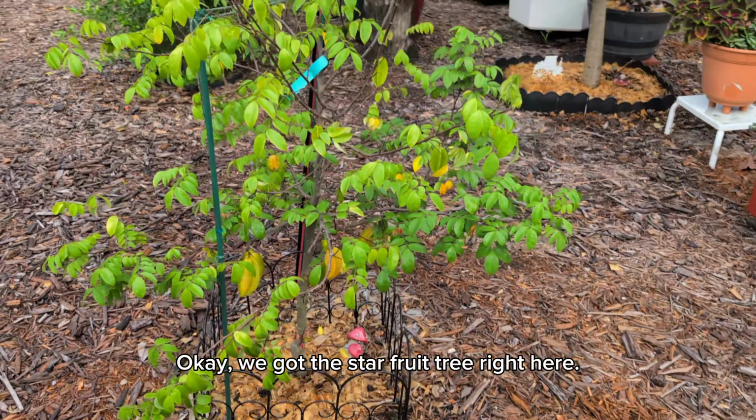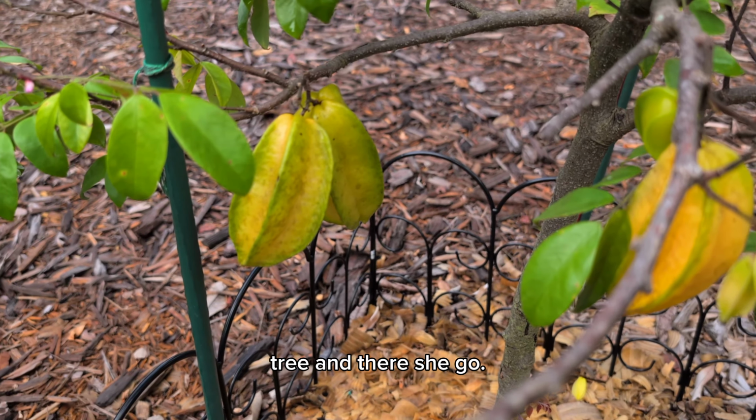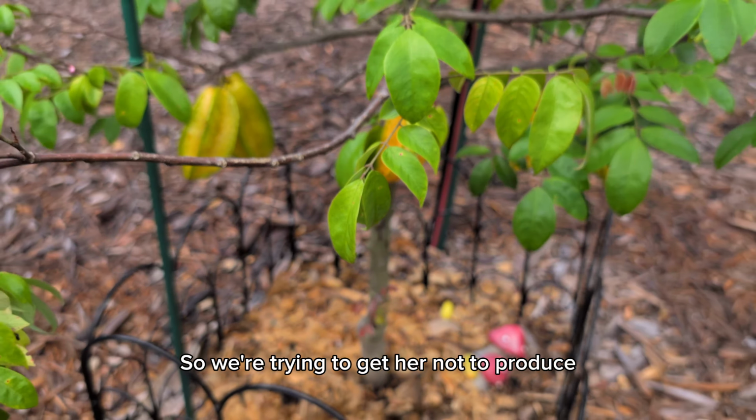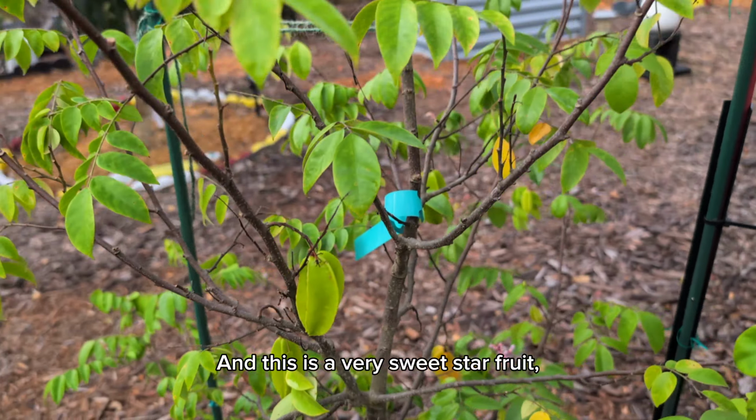Okay, we got the starfruit tree right here. This is a dwarf Hawaiian starfruit tree. And there she go. So we're trying to get her not to produce because we just want her to grow, but she'll continue to produce anyway. And this is a very sweet starfruit.